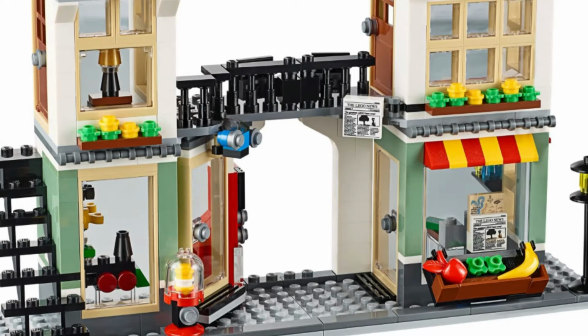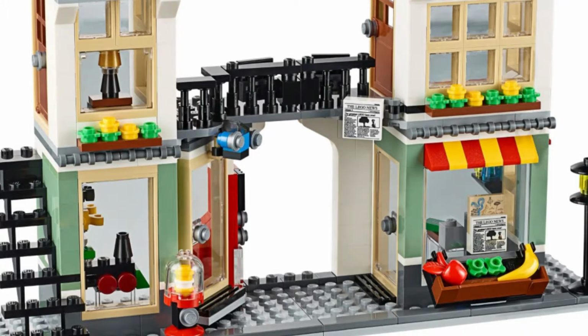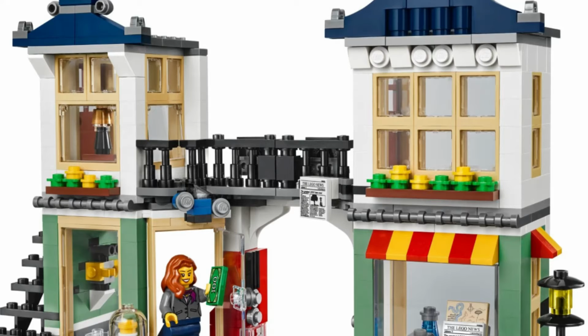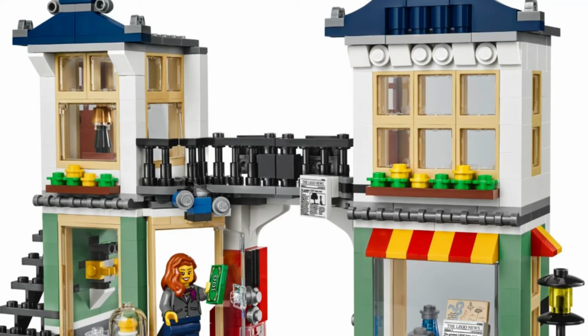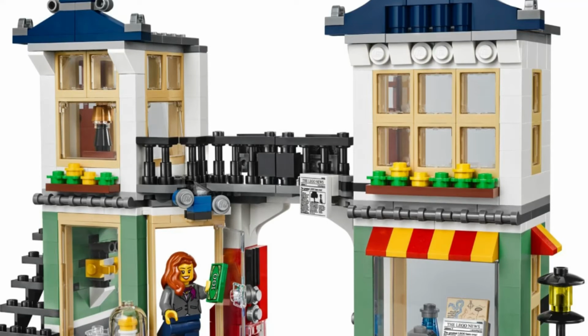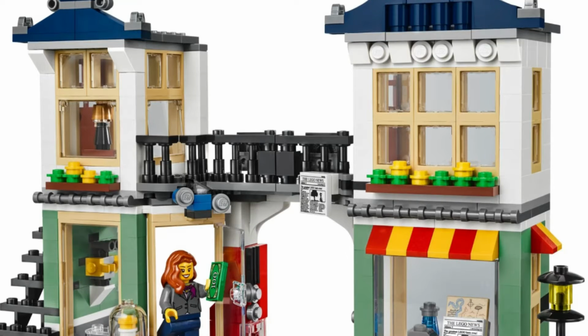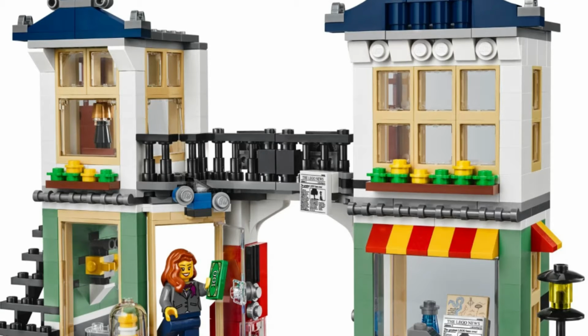So, Creator 3-in-1 took it into their own hands to create their own line of more affordable mini modulars, and this is one of them. Again, this is a set that I associate with good memories, as when I used to have a city, I used to use this a lot alongside two other sets on this list that I'm going to mention later on. It's a great valued set, but it's also one with a pretty good amount of stuff packed in.